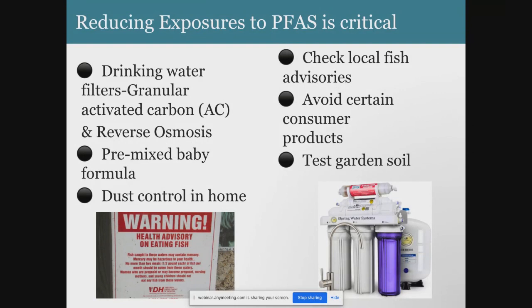So how do we help families reduce exposures? Again, drinking water filters, but this time the pitchers are not going to do the job. We need to look at granular activated carbon filters or reverse osmosis, which will take out those nanoparticles in the chemical chain. If mom is feeding baby formula, not to use PFAS water, but to use pre-mixed formula. Controlling dust in the home, stain-resistant carpet will flake, as well as jackets and furniture. Check your local fish advisories to see if PFAS is in the water. Avoid those pesky consumer products we talked about earlier, and test your garden soil. If you have PFAS in the water and you're planting fruits and vegetables, that gets taken up by the plant as well.